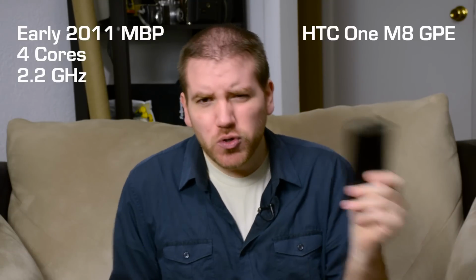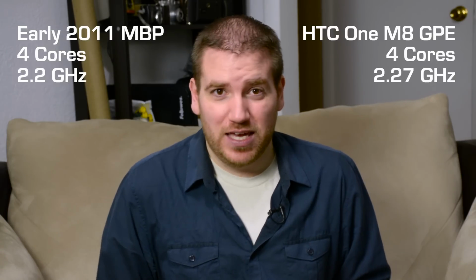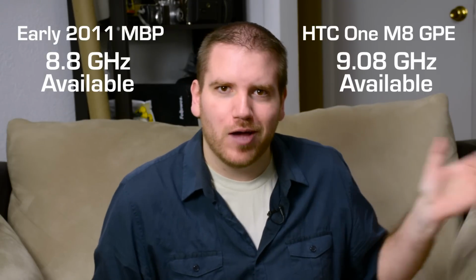But for some reason, those specs don't seem to match our real world experience. For instance, my 5-year-old laptop has 4 cores that run at 2.2 gigahertz each. My 2-year-old phone has 4 cores that run at 2.27 gigahertz each, a marginal improvement. So theoretically, I should be getting better performance on my phone.